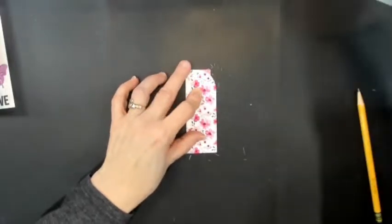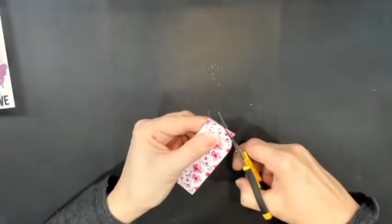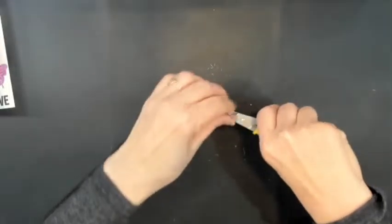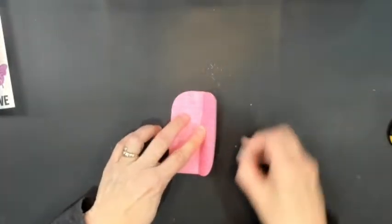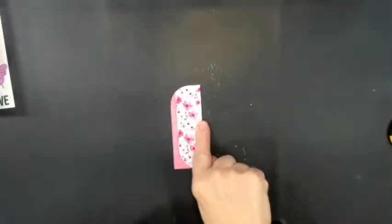So we're going to take our scissors, and what we're doing is we're just making a little piece that will actually cover up our mechanisms. So I'm going to trim that and cut off that little corner. And it does not have to be beautiful or perfect because it barely shows. Just do your best. And that is our inside piece that's going to cover up our mechanism. Okay, we're going to set that aside. We got a lot of stuff we're setting to the side.